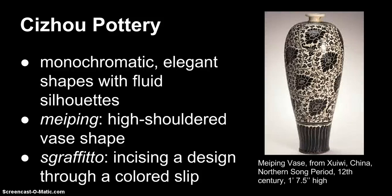Okay, so the first piece we're going to look at is the Maiping vase from northern China. This was made in the Northern Song period in the 12th century, and this is a great example of the typical Cizhou pottery made by Song artists, as they often utilize monochromatic, elegant shapes with fluid silhouettes in their pottery. The details often reflected the patron's interests and imitate the forms of Shang and Zhou bronzes. This is known as the Maiping vase because of its high-shouldered shape, which is called Maiping.